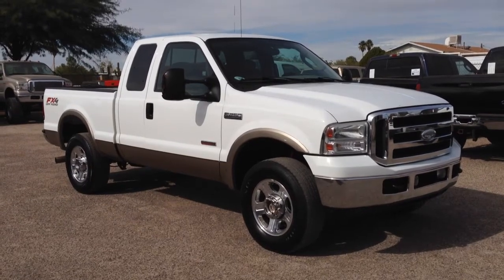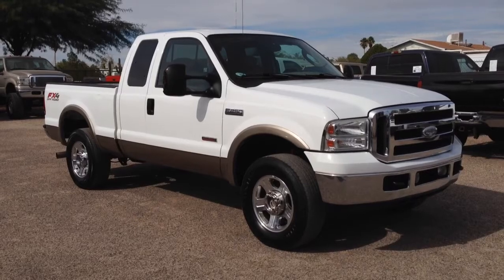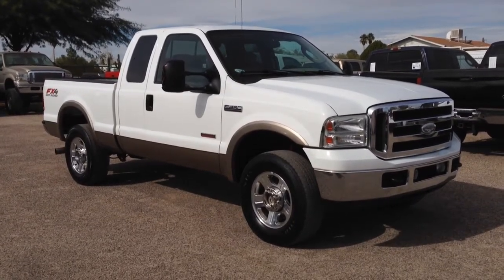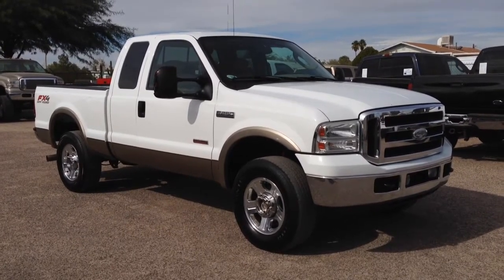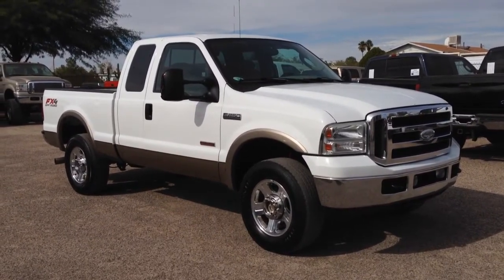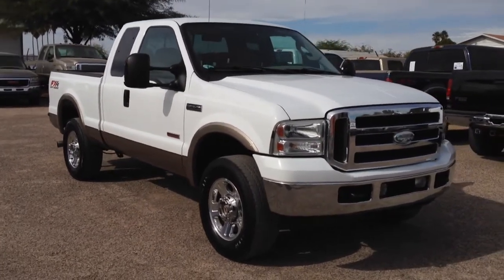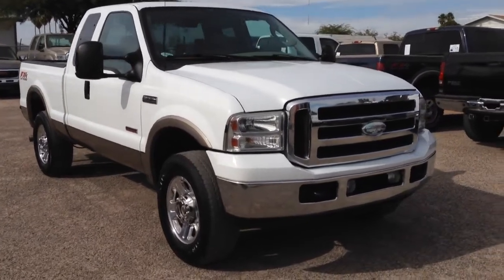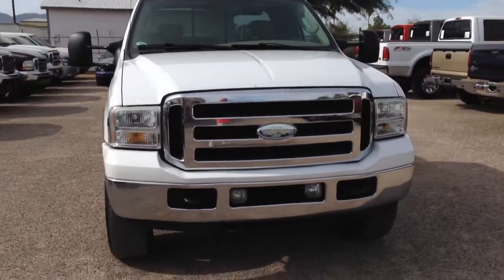It's got 195,000 miles. It is a theft recovery purchased directly from an insurance company in Knoxville, Tennessee. Really nice running truck. It's got a few real minor cosmetics. We do have a driver's armrest that needs some repair work done to it, which will happen. Today is Wednesday. It'll happen tomorrow. I'm going to walk you around and show you everything that I know about the vehicle.